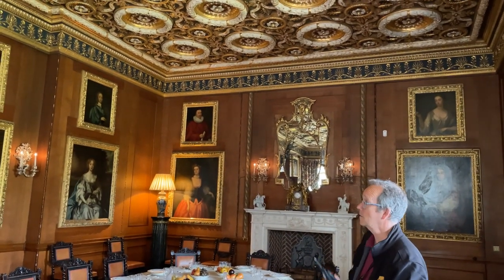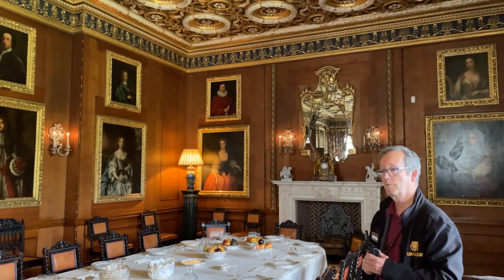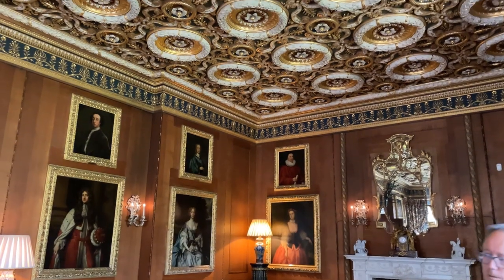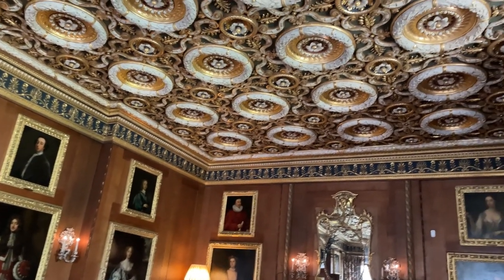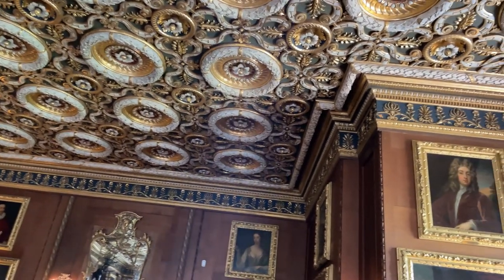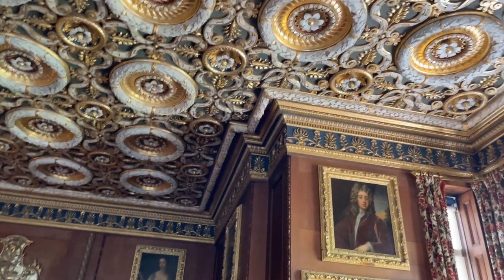Not long after she died, Mr. Thynne left the house, didn't return for a while. I wonder why. Anyhow, in 1915, during the First World War, the house was turned into a hospital. A lot of the furniture was put into storage, oilcloth was put around the walls, and a lot of these rooms were filled up with hospital beds.